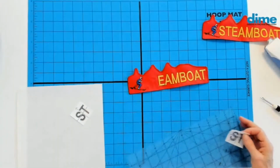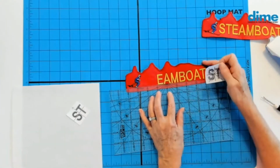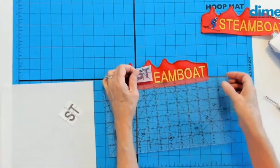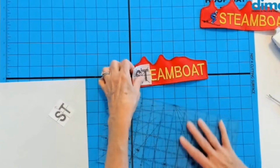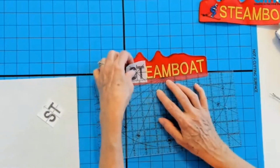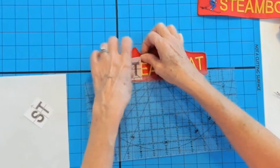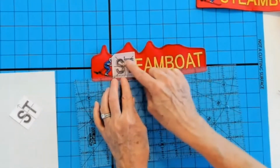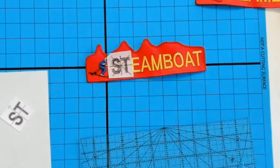I love that idea. So here you can see I'm using the print and stick target template paper. And I have printed just the S and the T with a crosshair on that paper. And because it's tacky, adhesive, and it's translucent, I can see right through it. Now, I'll use a ruler to confirm that the S and the T are aligned with the rest of the word. We want to make sure that that's all running on the same baseline. That's what's really important when you are correcting any kind of embroidery mistake, and most certainly text.